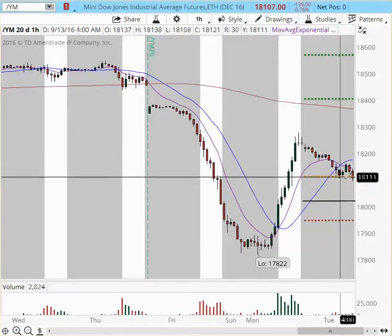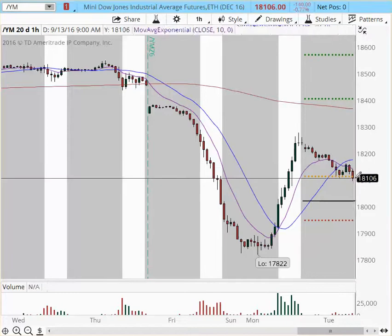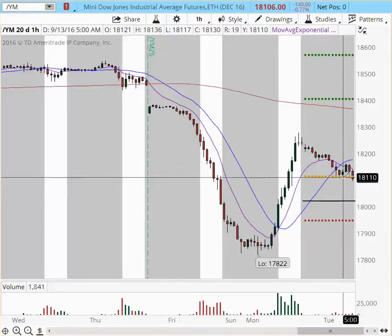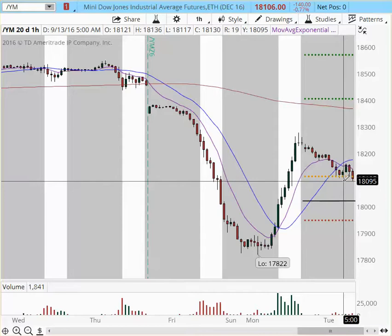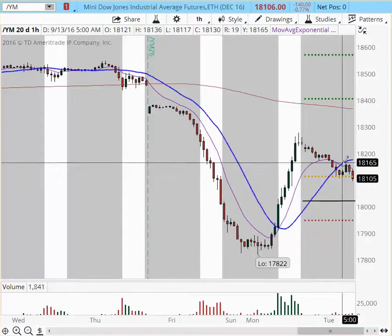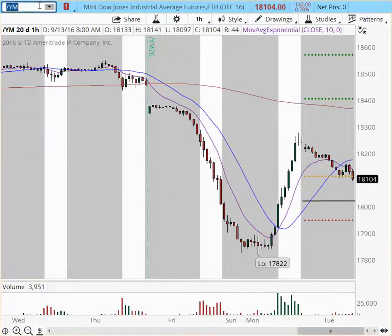But don't forget, this is the hourly chart, and this is going to be the clue right here. We're in very neutral territory. 18,120 right now is trying to hold, forming a cushion all the way into 18,100. So this is the key here. Below, we can go lower, and above this high, we can continue higher. Let's move to NQ.